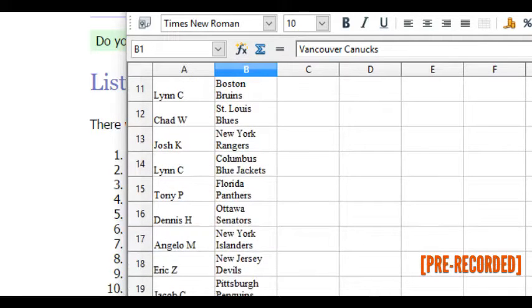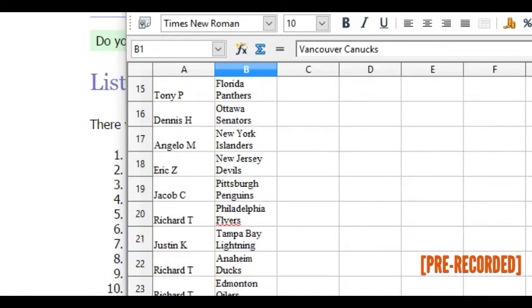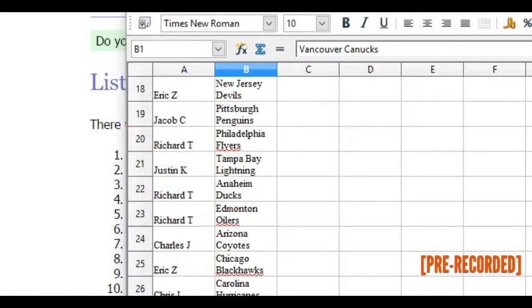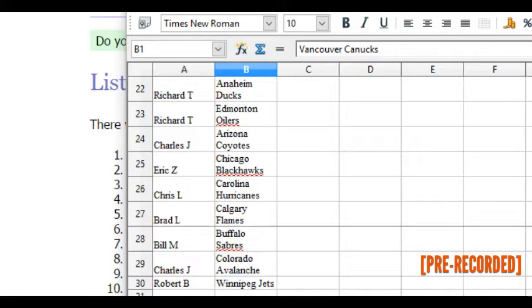Angela M. the Islanders, Eric Z. the Devils, Jacob C. the Pens, Richard T. the Flyers, Justin K. the Lightning, Richard T. the Ducks, Richard T. has the Oilers, that's a good one to have in here. Charles J. has the Coyotes, Eric Z. has the Blackhawks, Chris L. the Hurricanes, Brad L. the Flames, Bill M. the Sabres, Charles J. the Avs, Robert B. the Jets.